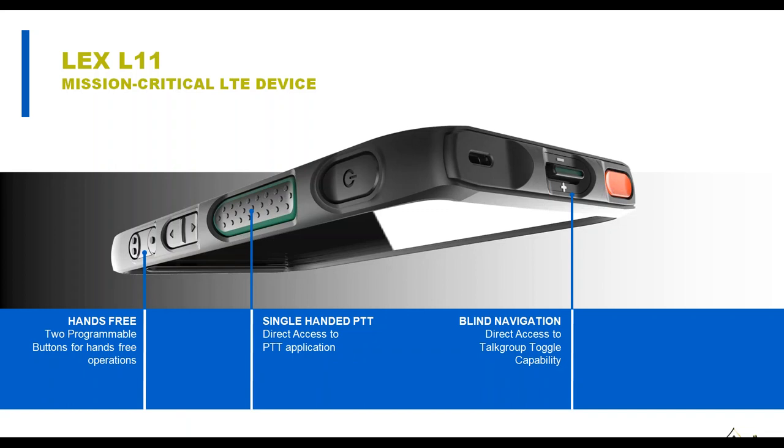Just one slide on our Motorola Lexel 11 device. We do a purpose-built, ruggedized, open Android device with a push-to-talk button, programmable buttons, a channel selector switch at the top, and an emergency button. It's got a good display that is designed to be worked on when there's rain on the screen or when the person's wearing gloves. It's really pitched from the requirements of some of our public safety users, but it's still a perfectly good device for commercial users as well. And that comes in at less than an iPhone cost-wise.